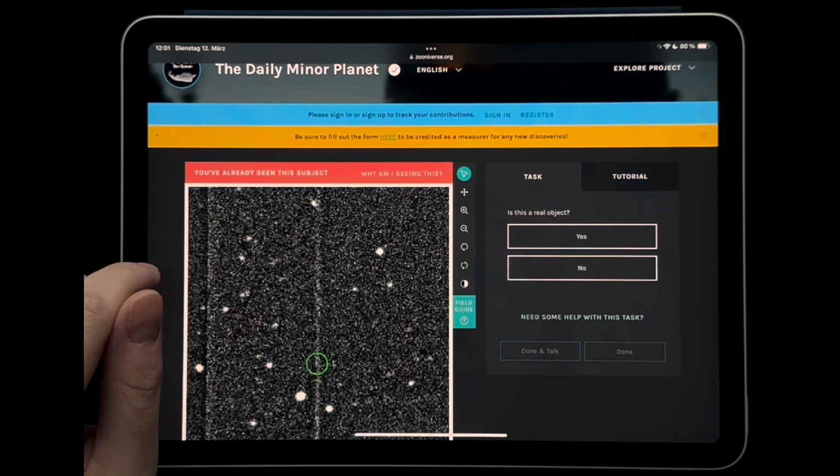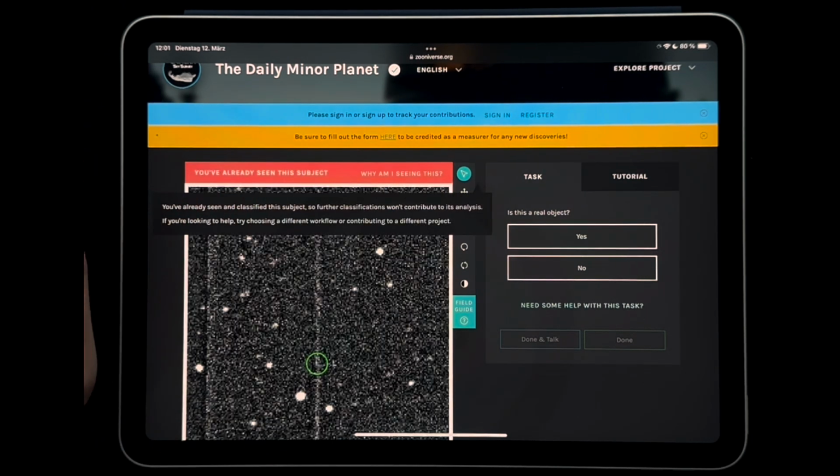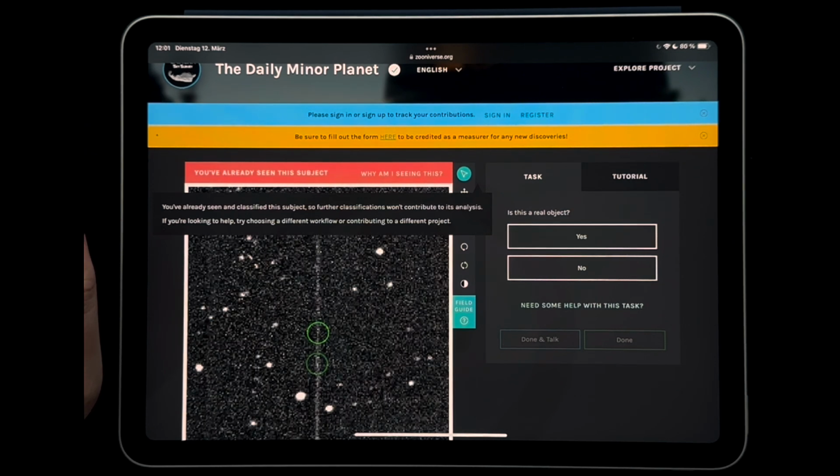but now it says you've already seen this subject. Why am I seeing this? You've already seen and classified this subject, so further classifications won't contribute to its analysis. I can't talk anymore. If you're looking to help, try choosing a different workflow or contributing to a different project. What does this mean?